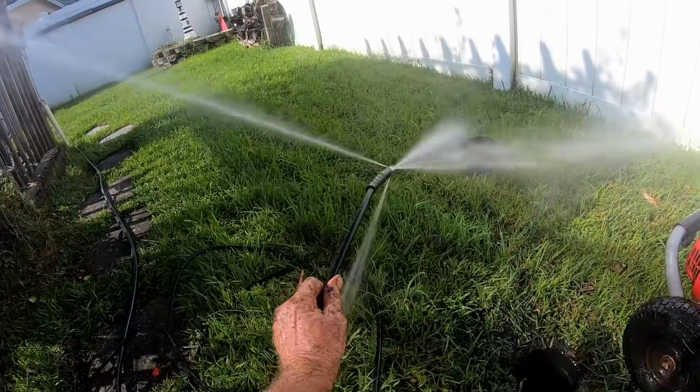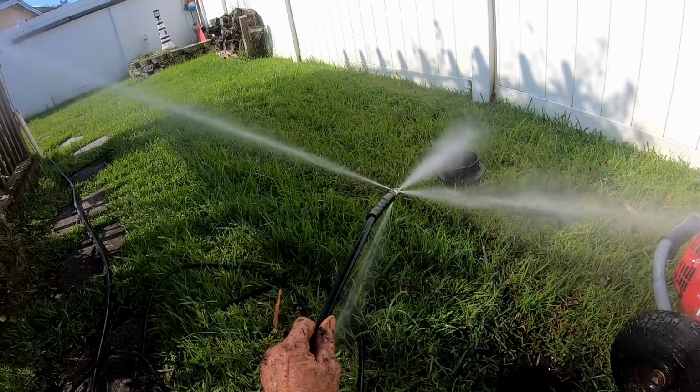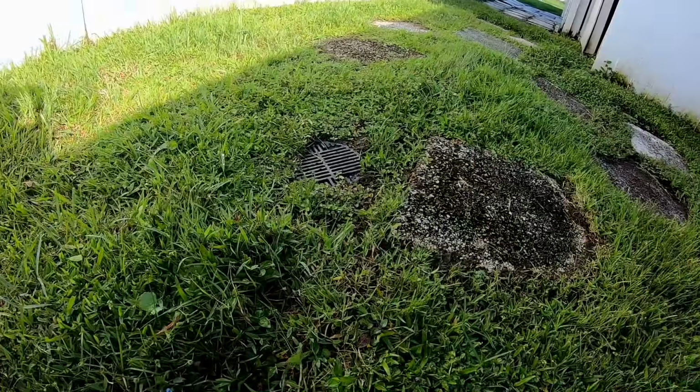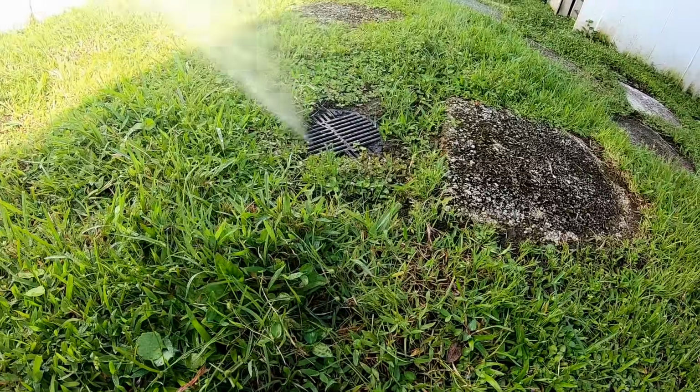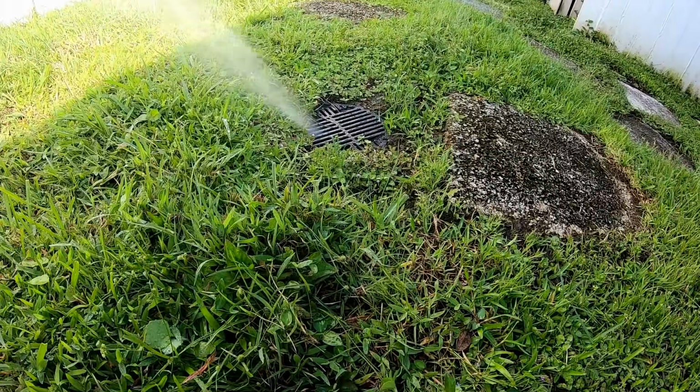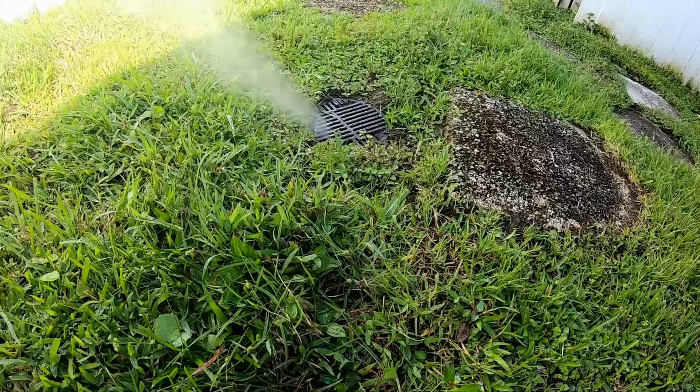Take a look. This is the jetter without it even being powered up. And look how powerful the jets are. And you can see as that jetter comes to the catch basins, look at that. It just totally cleans them out.